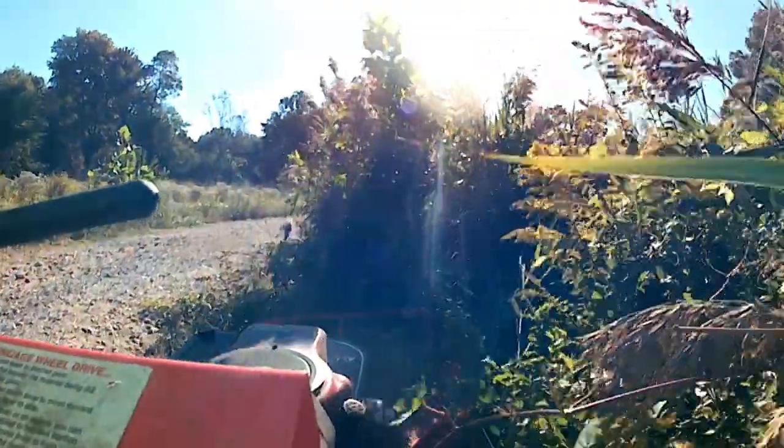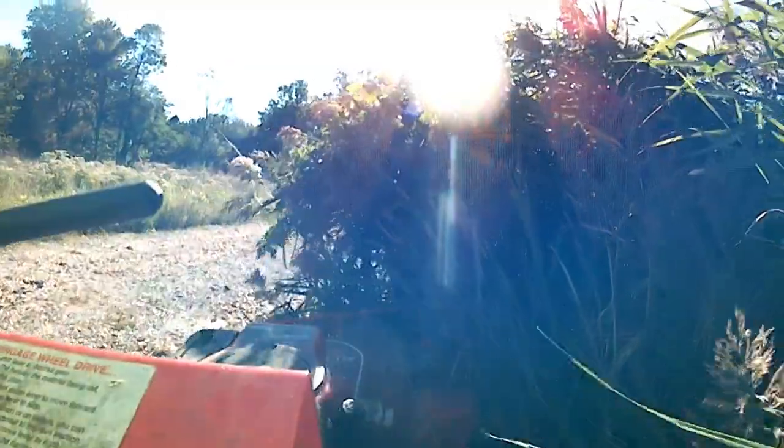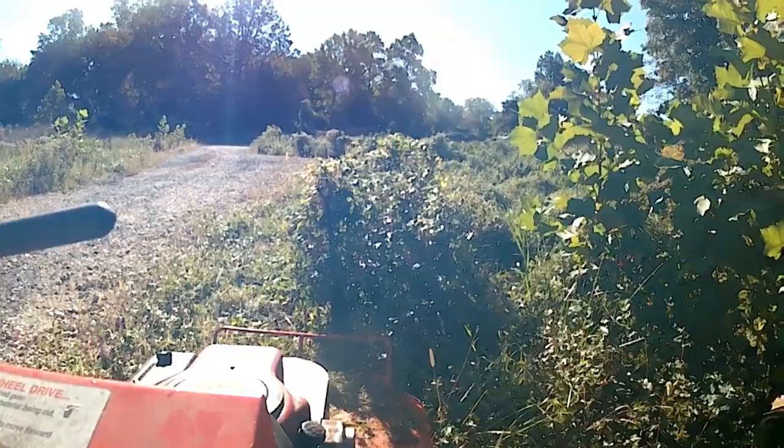This land here was actually a farm of some kind. There's different gated sections on this property, and we were kind of breaking it up into sections and mowing down. We started where our vehicles were parked, and we're just kind of making our way around the property. This here, we're probably on our second acre area that we're knocking down, which was one of the worst overgrown sections on this property.